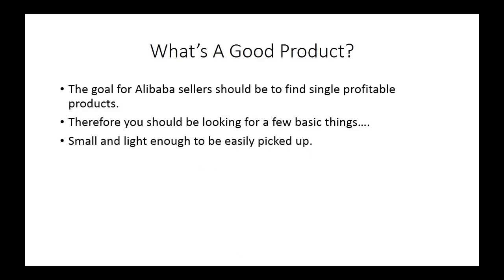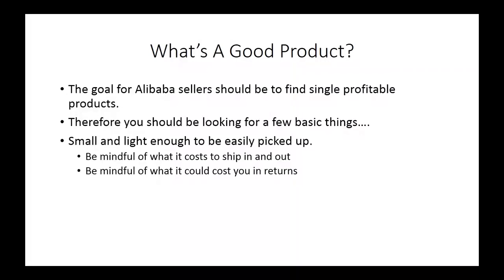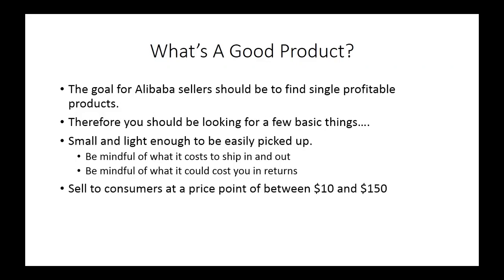First, you should be looking for products that are small and light enough to be easily picked up. And even in that case, you want to be mindful of what it costs to ship a product in and out. You also want to be mindful of what it could cost you in returns if the product goes bad. And of course, you want to be able to sell to your customers, regardless of what marketplace you're talking about, at a price point of between $10 and $150.